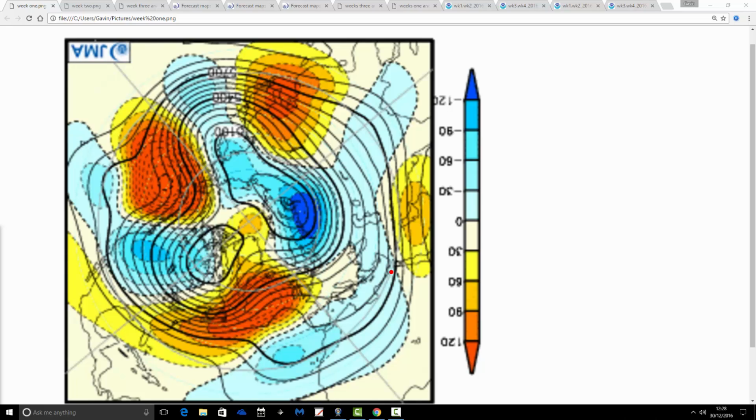So on these charts, blue extrapolates to low pressure, and yellow, orange, red extrapolate to high pressure. So for the coming week, we find that we've got quite a deep trough up to the northeast of the country, over Scandinavia and down into west parts of Russia. That contains a lot of cold air.